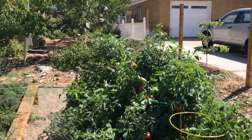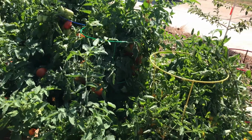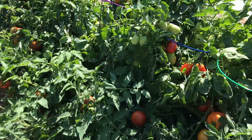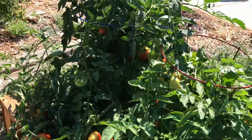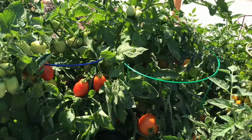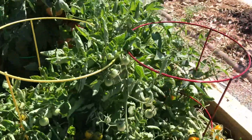Here's our salsa garden. I mentioned in an earlier video that we're experimenting with really close spacing. So here we have 18-inch spacing, and you can see the plants are doing really well. We're getting tons of ripe tomatoes out of here. We've already made salsa. We're gonna make marinara sauce. We're gonna have several batches. We're gonna have way more tomatoes than we can eat fresh, which is awesome. We can do a lot of preserving.